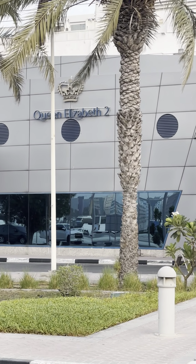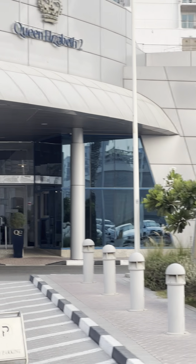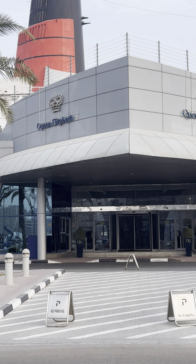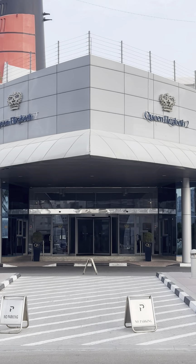Queen Elizabeth II. I will show you around if you want to see what's inside this hotel and how it looks like. This was once upon a time a very popular luxury ship, Queen Elizabeth II.